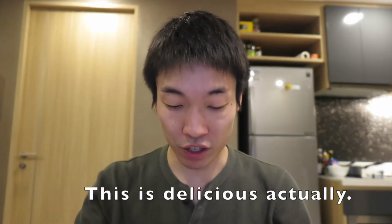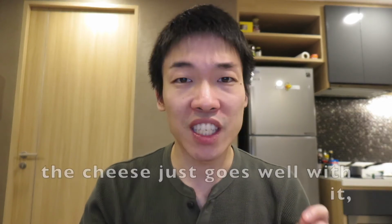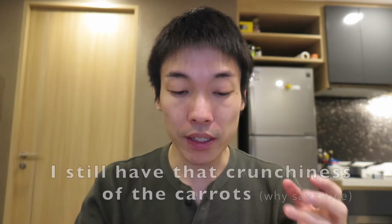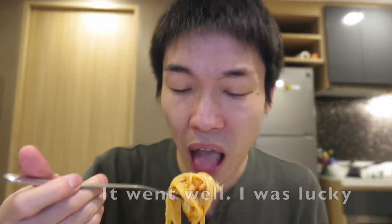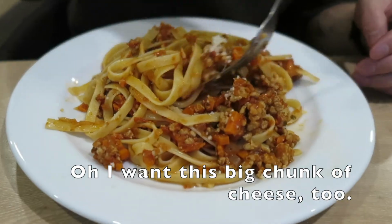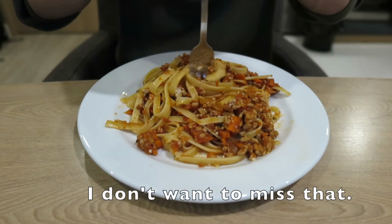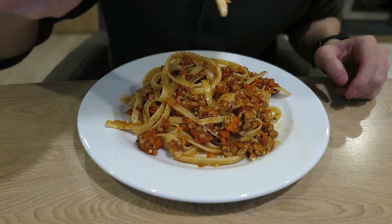This is delicious actually. Oh, the meatiness, the cheese just goes well with it. I like the crunchiness of the carrots. I still have that crunchiness of the carrots, and the pasta is cooked perfectly too. It went well. I was lucky. Oh, I want this big chunk of cheese too. I don't want to miss that. Mmm.